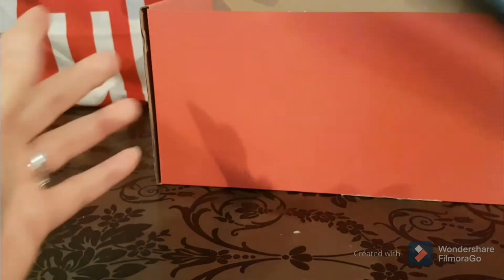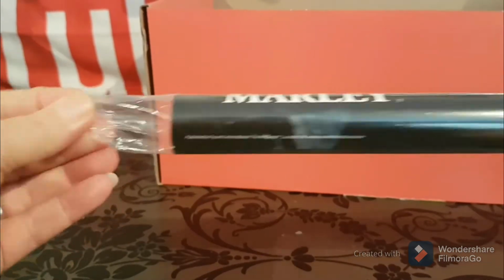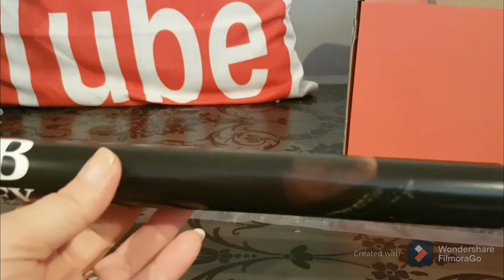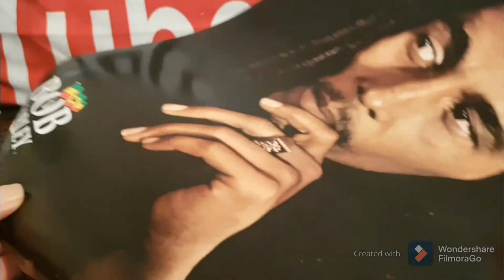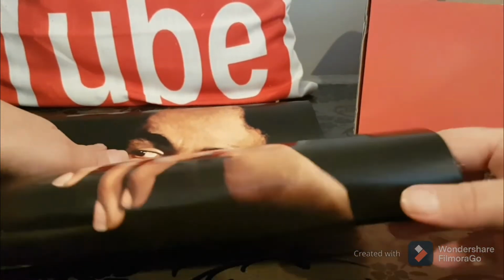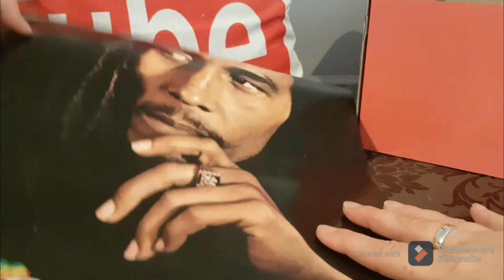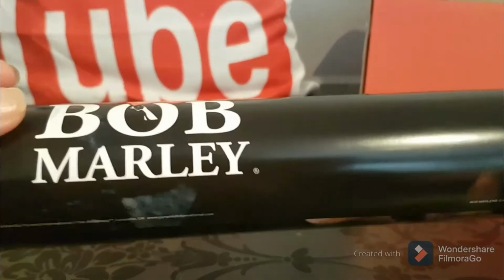Oh my gosh. Okay, we have a Bob Marley. I'm assuming this is a Bob Marley poster. It looks like an A4 poster. Let's just pop it off. Let's see if I move the box over so we can try and get the full poster. Okay, this is nice. You guys can't even see it in full. I don't mind this poster. It is quite thick quality. It just has the picture of Bob Marley with the little flag and Bob Marley emblem at the bottom.